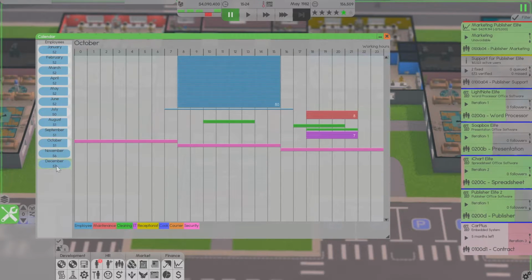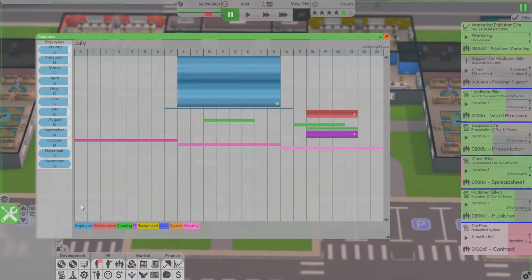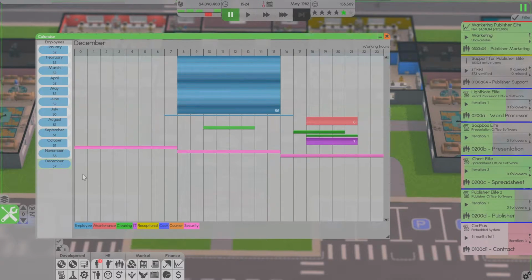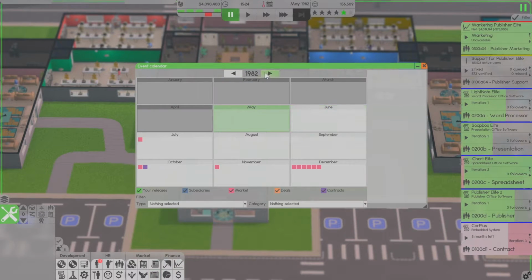Oh, this is actually pretty neat. I've never noticed this. This is pretty cool. This tells you how many personnel you're going to have. I think this is pertaining to the people that go on vacation, stuff like that. That's actually pretty neat. I've never actually clicked on the month calendar before. I've always clicked on this one down here.